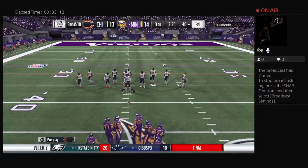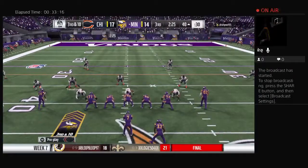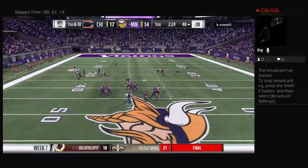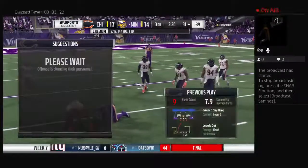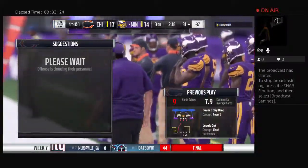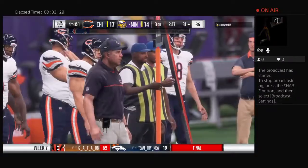Here comes the 8th play of the drive, and they need a full 10 yards on 3rd down. All right, here we go. From the gun, here's Keenum. He'll find Thielen working in the middle. A big hit, knocked down sideways. They do get 9, but it leads to 4th down.